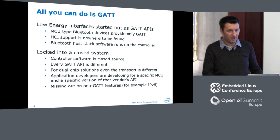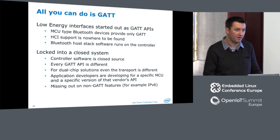The biggest problem for us was, since we knew how the specs were developing with Bluetooth 5 and Bluetooth Mesh and IPv6 over BLE, we couldn't do it because IPv6 over BLE doesn't run over GATT. It uses a connection-oriented channel over L2CAP. So how do you take these APIs that they're providing from the MCUs and actually run IPv6 over it? It was impossible. So they were pretty much stuck with this one. It's like, look, this is not going to work.